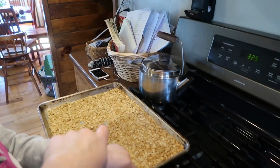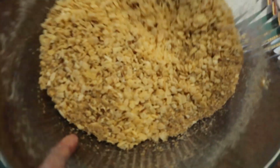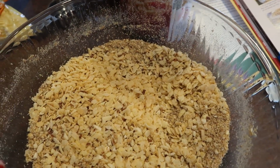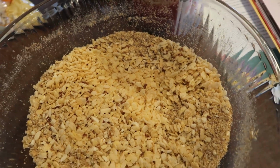So you have to toast up the oats, and so we have those cooling right now, and then you put together this dry mixture of wheat germ and Rice Krispies and pecans and almonds. Is that everything that's in here? Yeah, four things are in here.